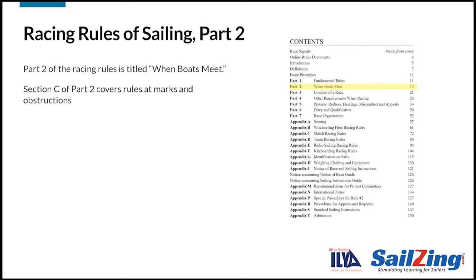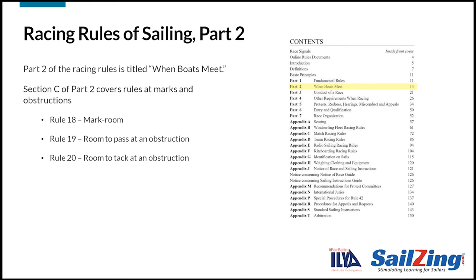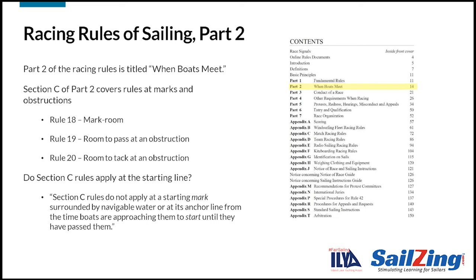Let's see if you've been paying attention in previous videos. How many rules are there in Section C of Part 2? There are three rules in Section C, Rules 18, 19, and 20. Rule 18 is for marks, and 19 and 20 are for obstructions. Another question: do Rules 18, 19, and 20 apply at the starting line? The answer is no. Remember the preamble to Section C, which is shown here.